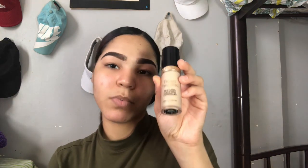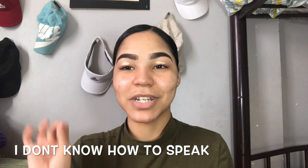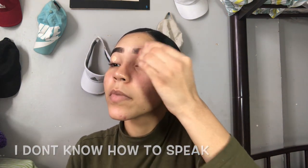I usually start off with my face makeup, but I'm actually going to start off with my eye makeup because sometimes there's a lot of fallout. So to prime my eyes, I'm going to use my Too Faced Born This Way multi-use sculpting concealer, and I'm just going to dot it all over my lid. I'm just going to take my beauty blender to blend it out.